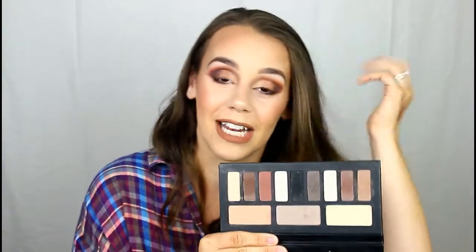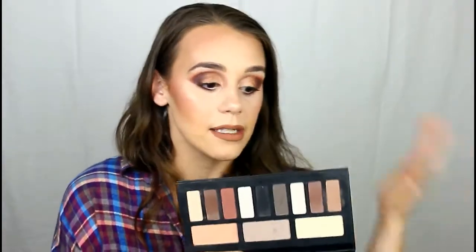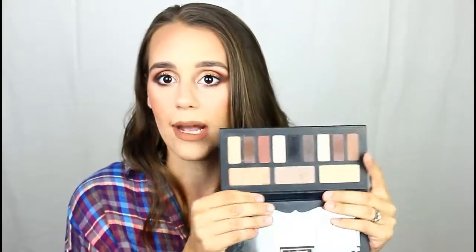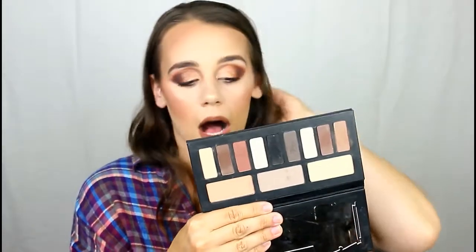This has gotten a ton of love. I loved it so much that I purchased a second one that is in my freelancing kit that I use on clients, and I don't go through a single client without using at least one shade from this. It has a transition shade for basically every single skin tone, and I just love it. This black, by the way, is like the most pigmented black I've ever used. I love this palette so much.